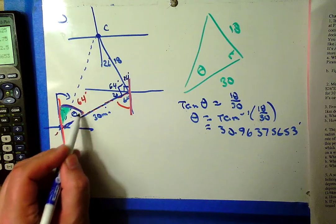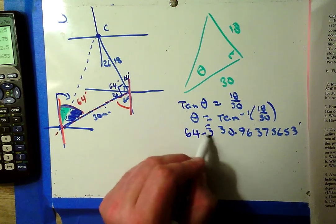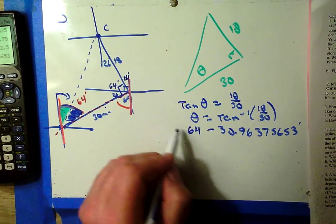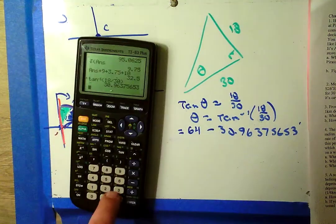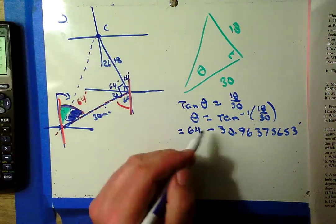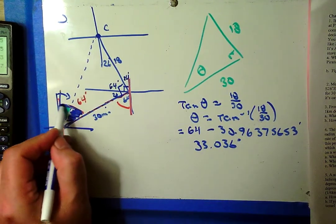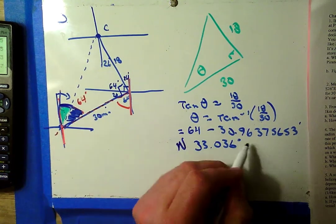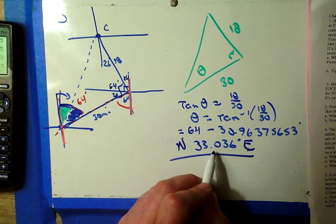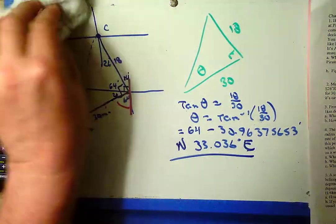We want to subtract that from 64 degrees to get our green bearing angle. So 64 minus theta will be our bearing angle. 64 minus that angle, 33.036 degrees. So I want to head north 33 degrees to the east. Pay attention to these letters. A lot of people get this number correct on the next assessment and don't get these letters correct. Be careful about that.